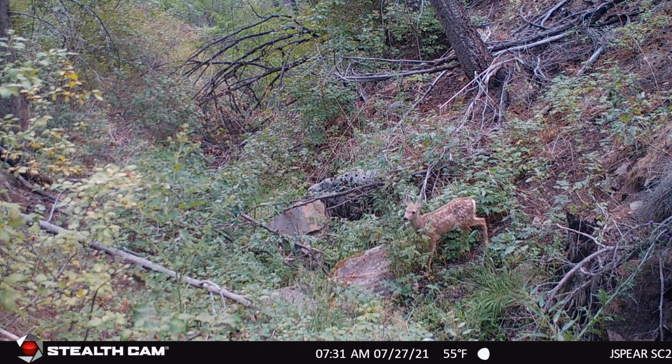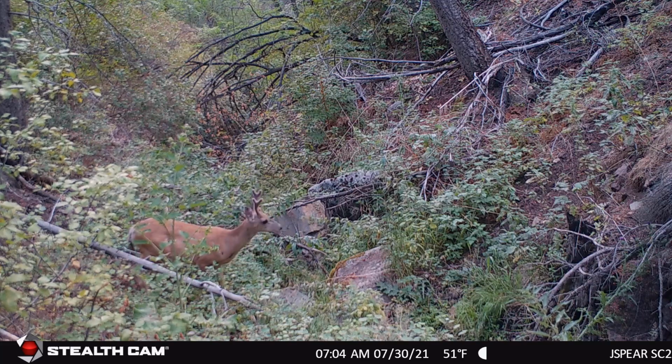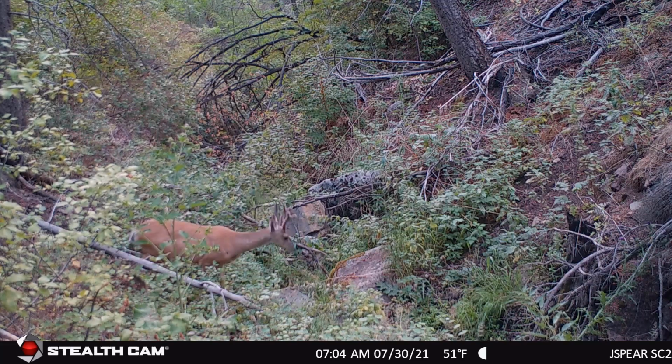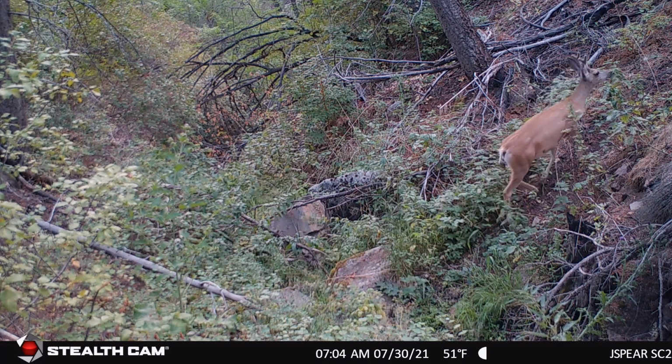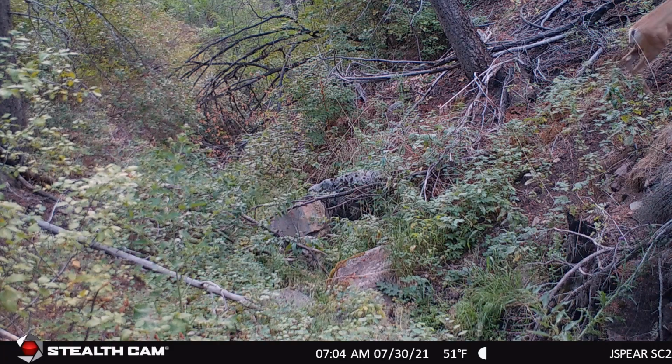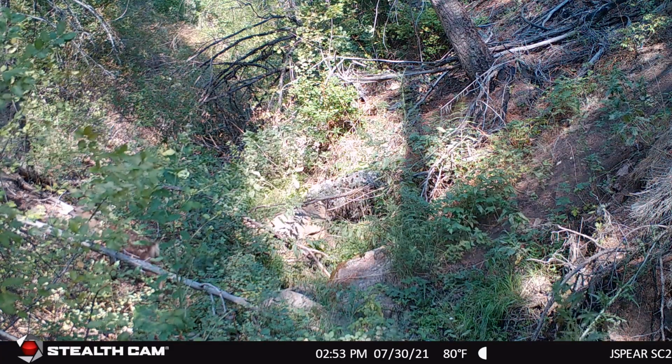July 27th, everything's nice and green and lush. Babies are running around, chasing each other. Here's a new, this is a smaller forky mule deer coming through this area. And baby coming through, other baby coming in.